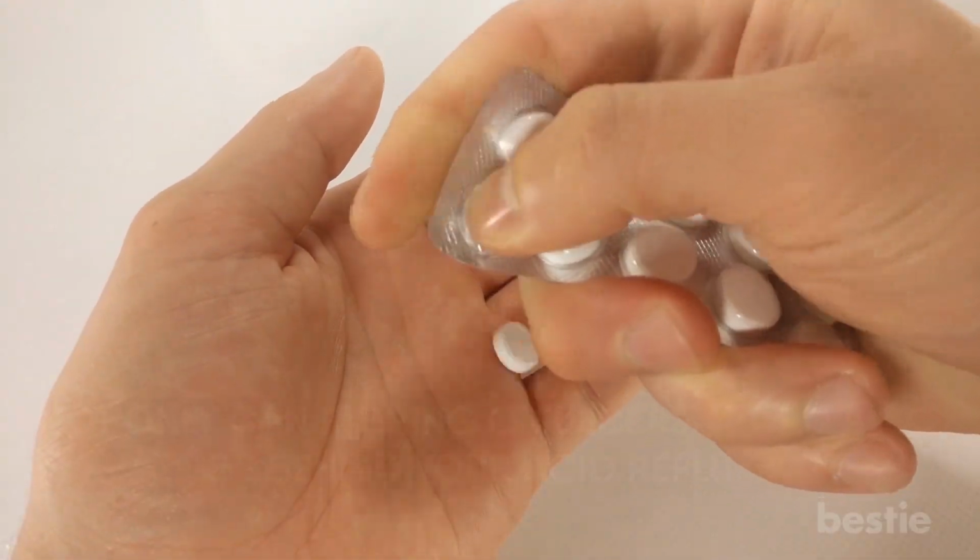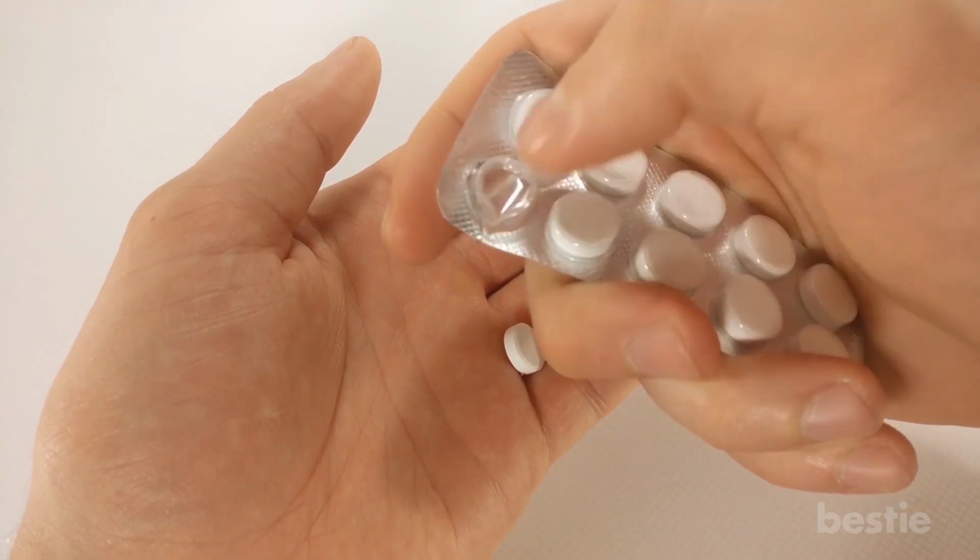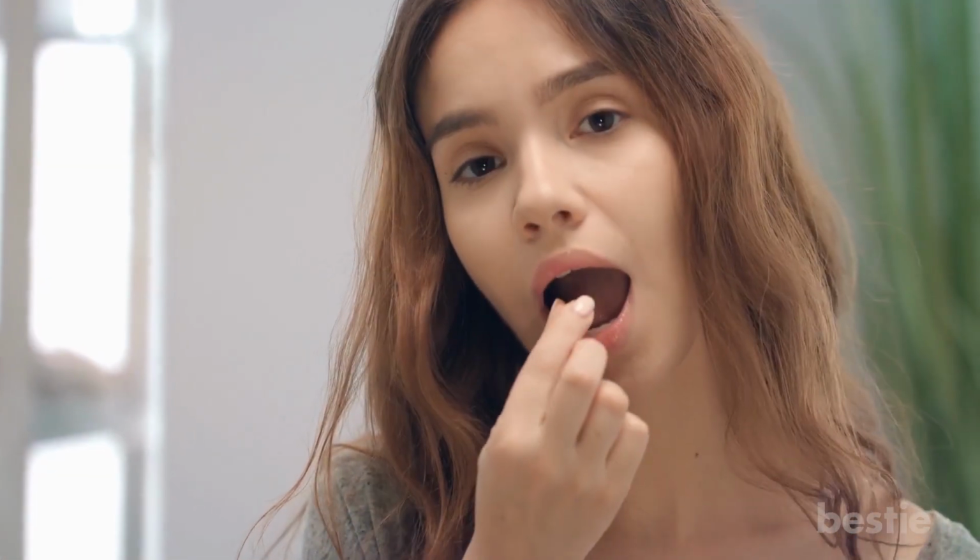Now, indigestion and acid reflux can often be relieved with certain medicine. But you need to be careful. You wouldn't want to take anything that would upset your stomach further. The best thing to do would be lay off the spicy stuff.